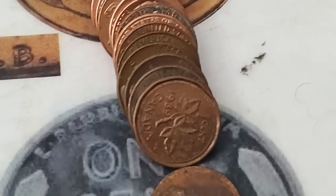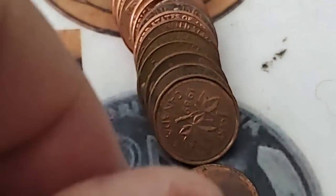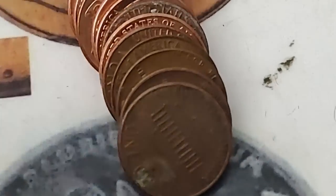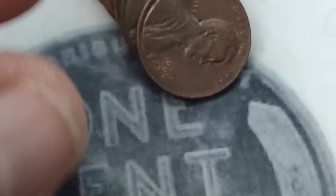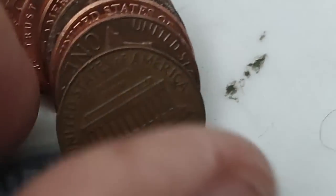Yeah, I just found my third copper Canadian. It's one of the 12-sided ones. I just get a kick out of finding these coins. It's just fun for me. I guess it ain't that much bigger a deal than finding a copper U.S. penny, but it's just something I like. One of the little fun things of the hobby for me.